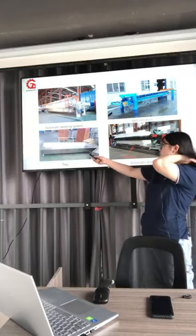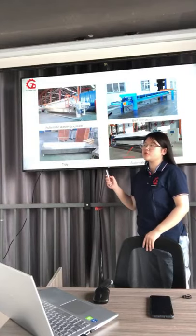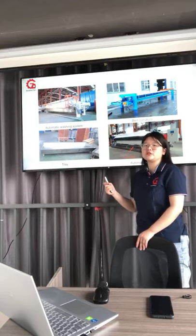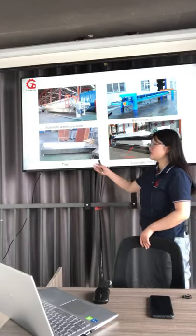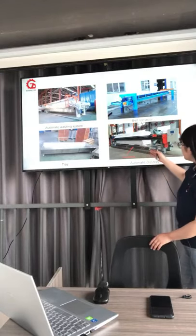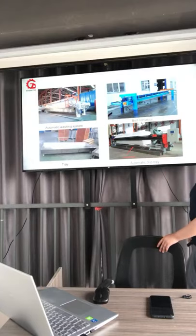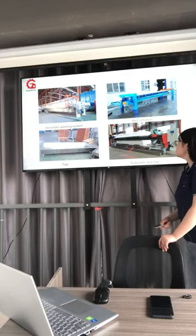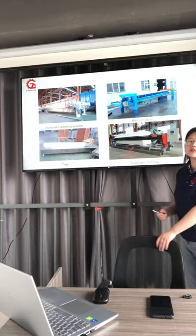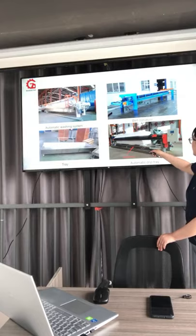For the material, we normally use steel. If you use it in the food industry, we recommend stainless steel material. And here is an automatic drip tray. This system is used for industries that need to keep the cake. When the filtrate gets out of the filter press, the drip tray will close.